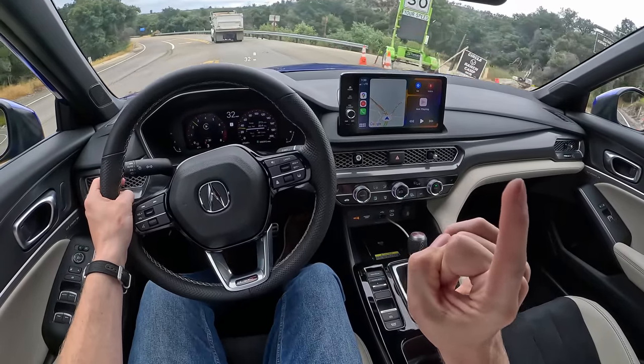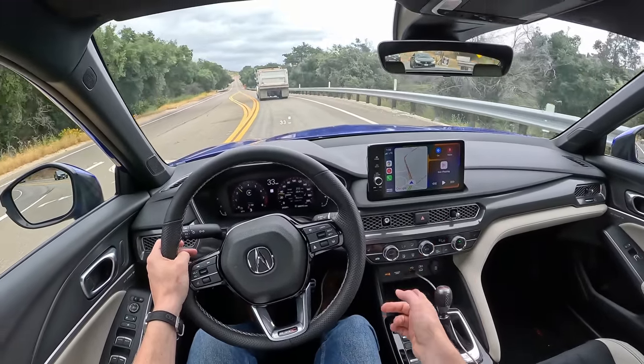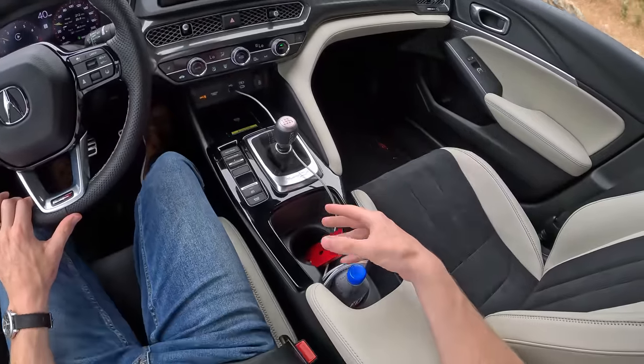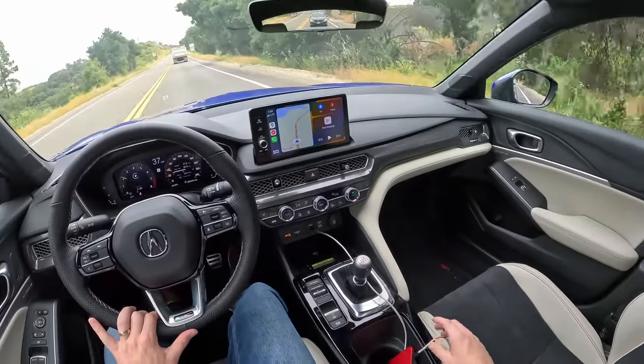Fortunately, you do have USB-C and USB-A up there, although only the USB-A port is used for data. But I also like the nice big cup holders here, the little bit of center console storage space.